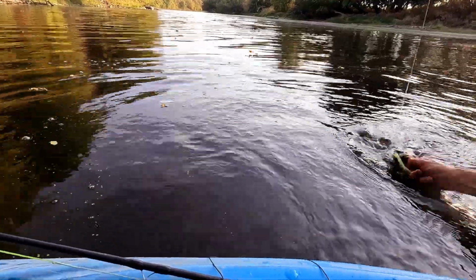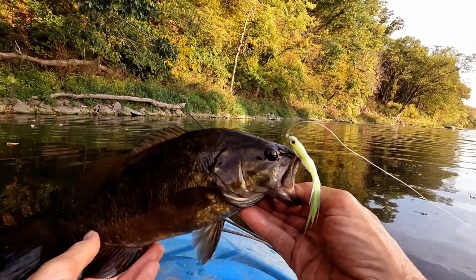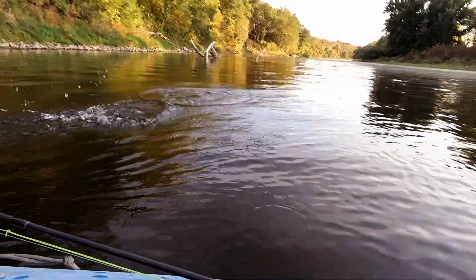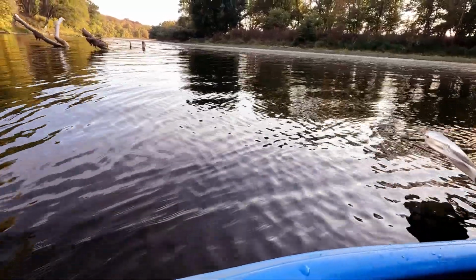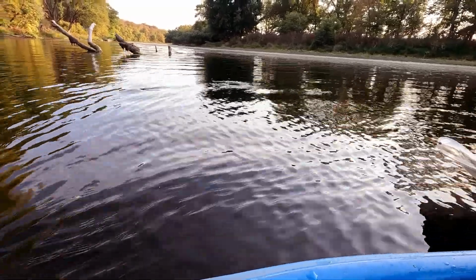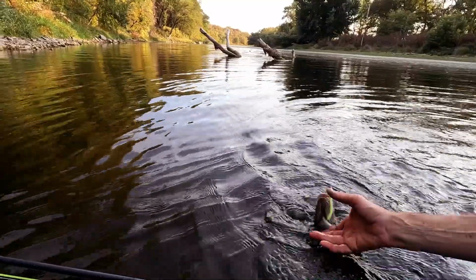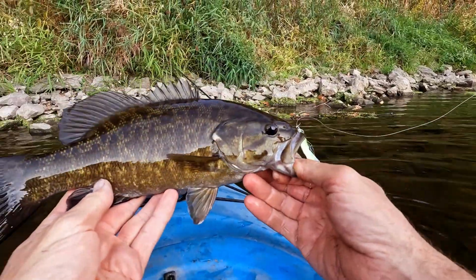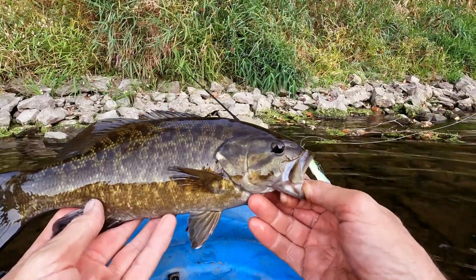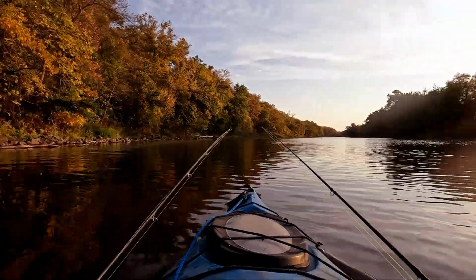All right, the sun is going down. Got a decent one. I don't know if we'll bother certifying it or not. Got some logs in the background there. We're gonna have to put the brakes on this little bronze runaway. There we go. Nice looking fish. Got some of that autumn light coming in.